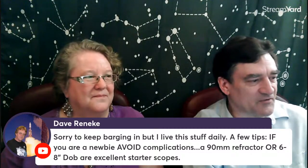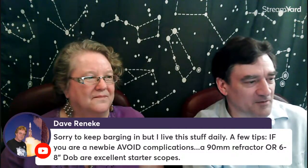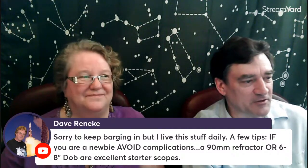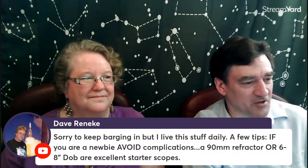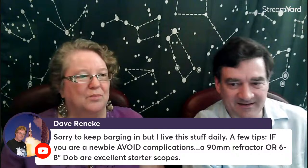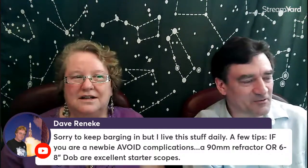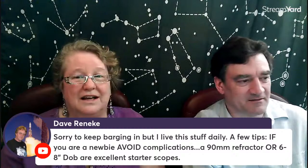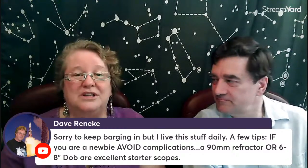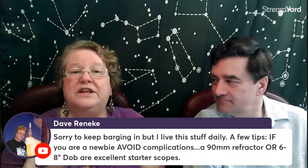A few tips. If you are a newbie, avoid complications. A 90 millimeter refractor or a 6 to 8 inch Dob are excellent starter scopes. Heck, I'd go to star parties and take a look at things. You want to be respectful of people's equipment, certainly. You'll get a shot at looking at a whole bunch of different things, though, and you'll get a real feeling for what you like.